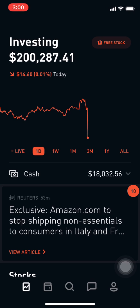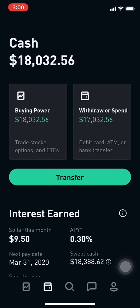Today I'm going to talk about my cash management feature in my Robinhood account that I've had for about 3 months now. What the cash management feature is, you can use it as essentially a bank and withdraw your cash there, or you can deposit your cash there. And for having your money stored in this account, you get a yield of 0.3% currently. At one point, it was at 1.8%.